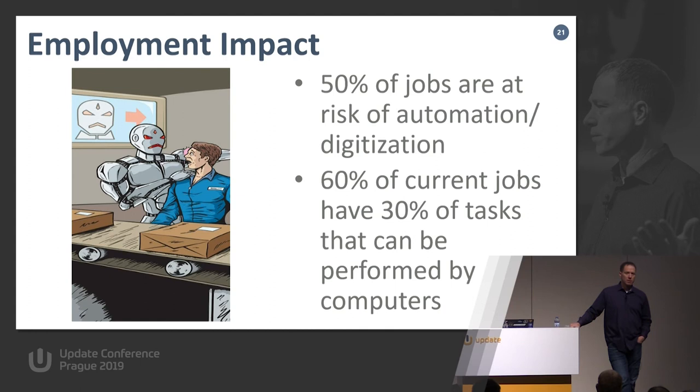What's interesting is the question to ask: of those new jobs that are coming out, who are they targeting? Are they targeting high school graduates? Are they targeting college graduates? And is the impact that we're going to see in the future going to create jobs for a certain sector and prevent other sectors of the population from having jobs? And what do we do to change that? Of the current jobs that are out there today, 30% of those tasks can be automated.